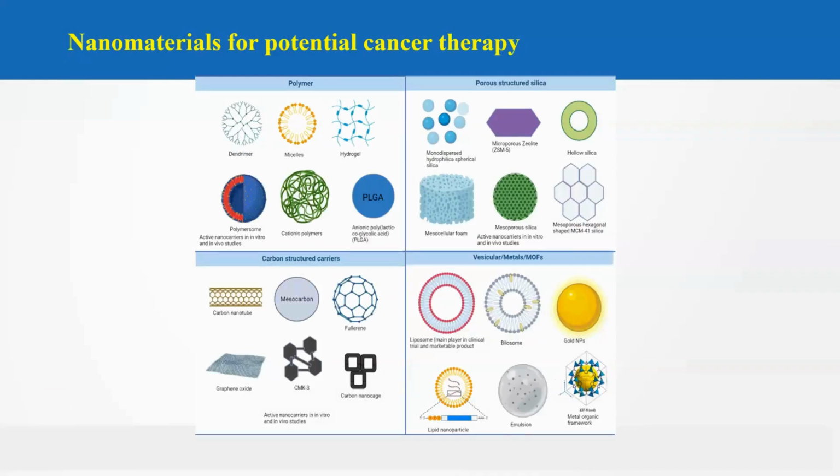There are different types of nanoparticles available: polymeric, porous structured silica, carbon-based carriers, and recently metal organic frameworks, and also liposomes. Liposomes have been used on an industrial scale and have a lot of scope. Metal organic frameworks can also be used. For example, ZIF-8 has zinc and an imidazole linker. These are all pharmacologically active nanoparticles, so we can utilize them like this.